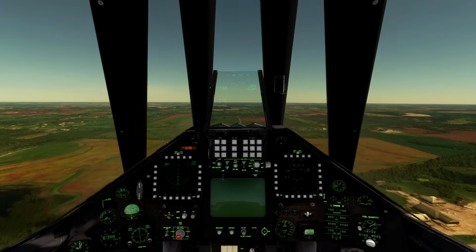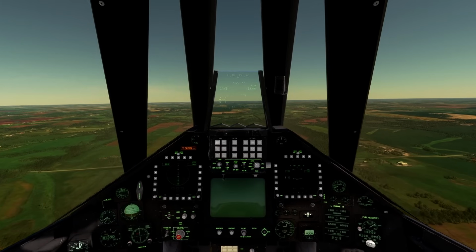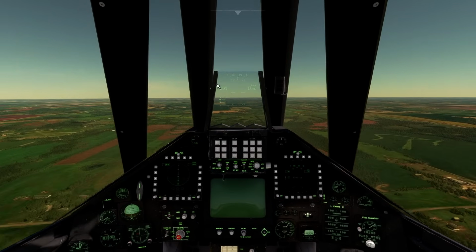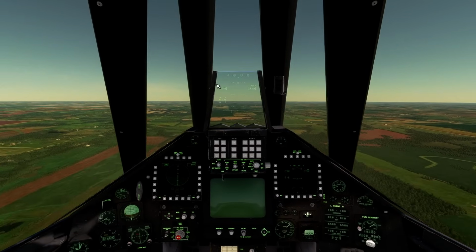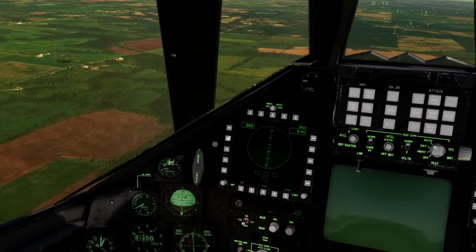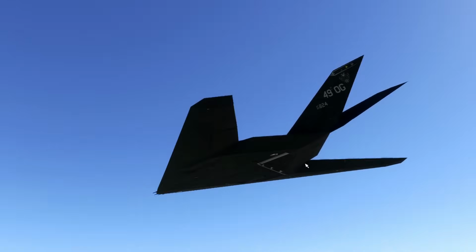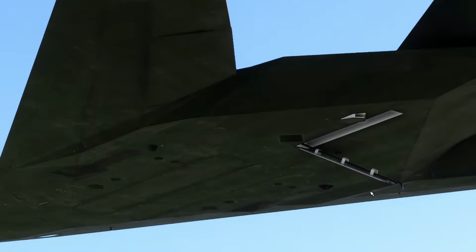Okay, there we go, my friends. That was takeoff with this plane. You need to be very careful with it while flying. Like I said, you cannot force it up or down because it will do like a backflip immediately while taking off. It has to do with the aerodynamics of this plane. And by the way, I found that tail hook. Finally, yes. That's the tail hook that I was talking about.